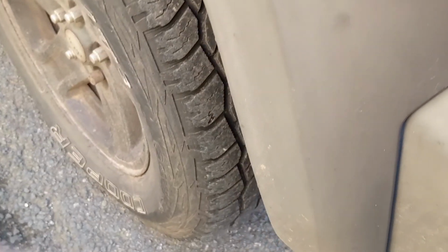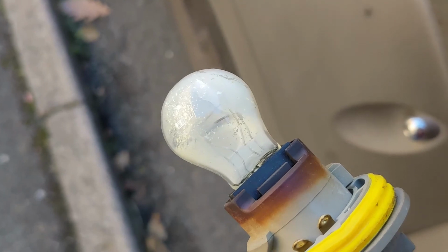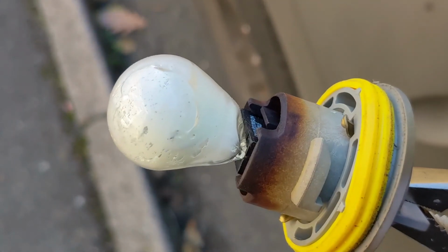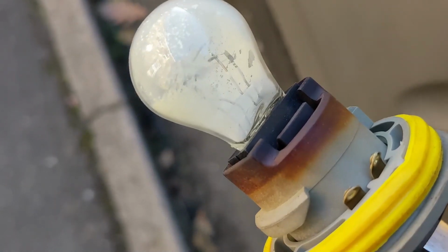How do these YouTubers do it where they fix their cars and all I'm doing is changing the bulb and I'm making a meal of it? Uh-oh. Oh, that's not good. That isn't good. That's a new bulb as well. I only put that in the other day. Well, that's disappointing.